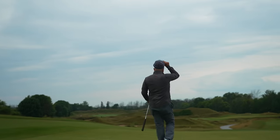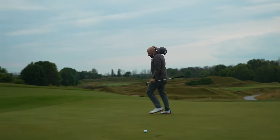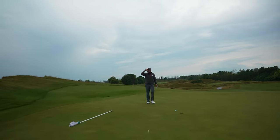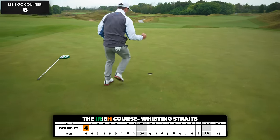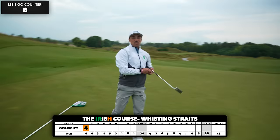Oh, whoa, whoa, whoa. Walked it in too quick. Let's go, baby. Let's go. Good par out of the gate. Par from the car. Par from the car. All right, that's a nice momentum.